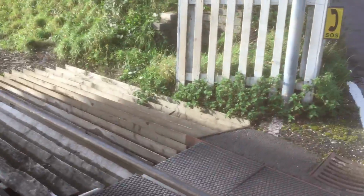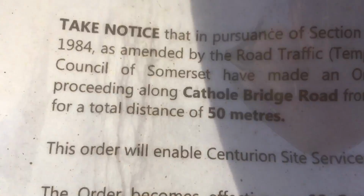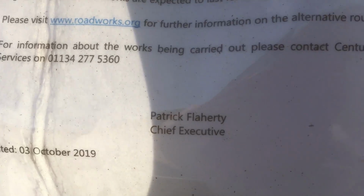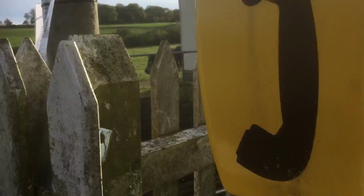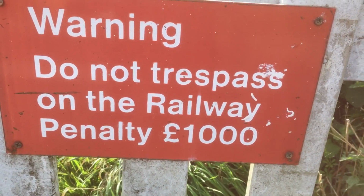Let's read the sign over here. There's a sign here. That's an old sign. Here's your other phone box here. Same thing. Warning: do not trespass on the railway. Penalty £1,000.